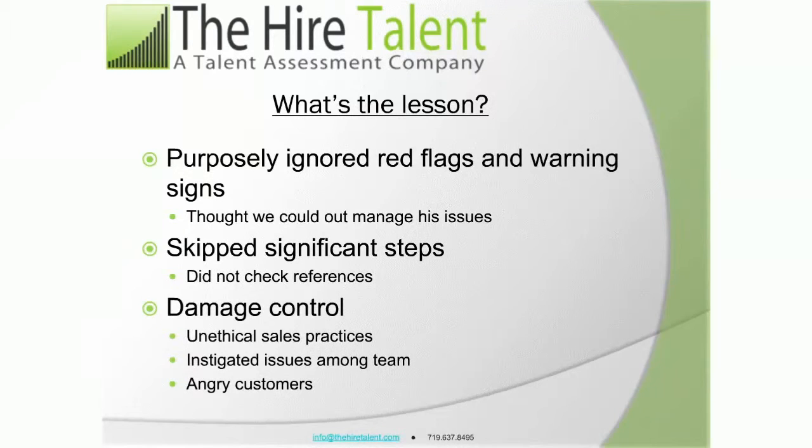I don't care if you go to college or not. If you're selling, you're successful, then what difference does it make to me? But it's these little things, they start to come out little by little.